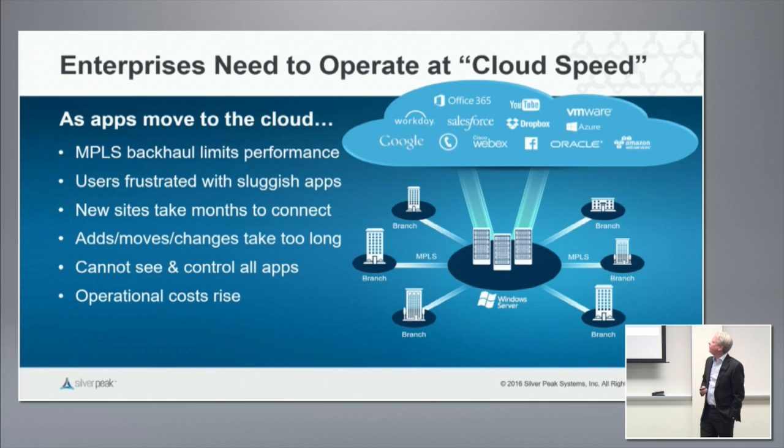What's happened now, as we've said, is that those apps are more and more moving to the cloud. So if you're using MPLS, often that traffic that's going to the cloud is being backhauled from the branch to the data center, and then from the data center out to the cloud, and then from the cloud back to the data center, and then back to the branch. So it's taking a circuitous route. And for many people, it's, why can't you use the internet to get to those apps? Why do we have to backhaul via MPLS?